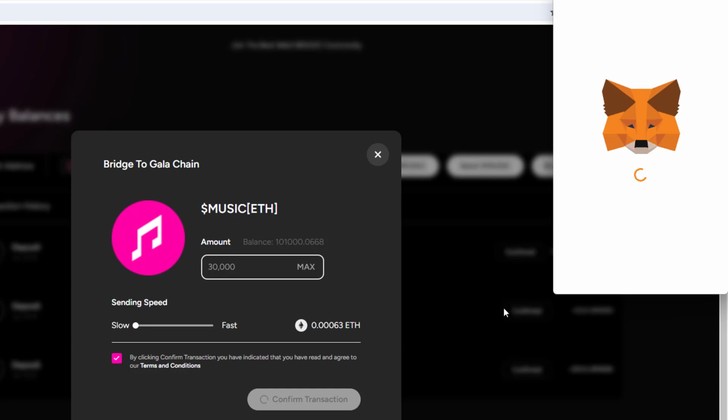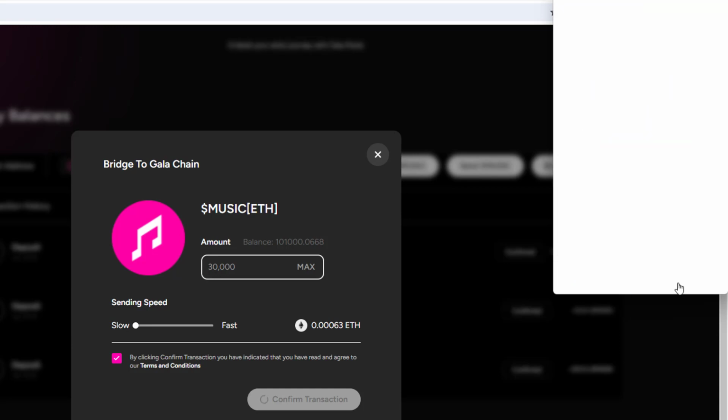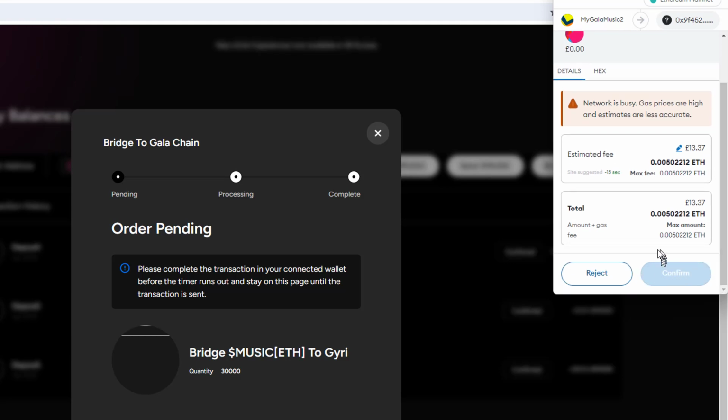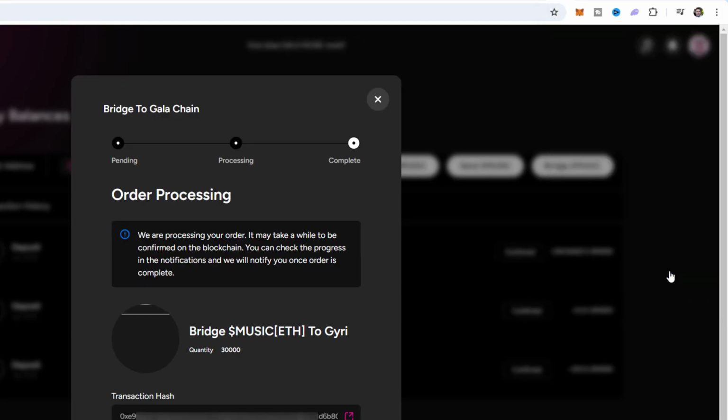We'll just confirm this with our MetaMask. So that pops open, scroll down to the end, sign that contract. Please complete the transaction in your connected wallet. So there's going to be a fee here. It's around about £13 in UK sterling. Network is busy, so yeah, but we're happy with that. That gets the job done.